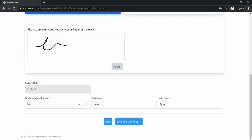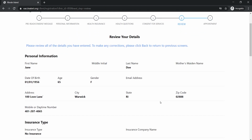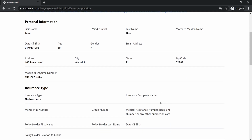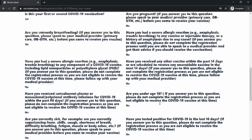It will confirm today's date, your relationship to the patient, which will be self, followed by your first and last name. Step 6 is reviewing all of your information. This is your opportunity to make sure that your name, date of birth, address, and contact information is correct. It'll also ensure that you've answered each of the health questions correctly.